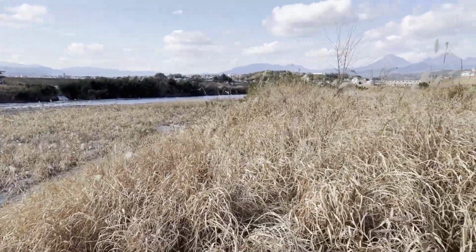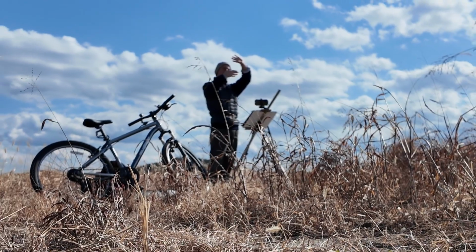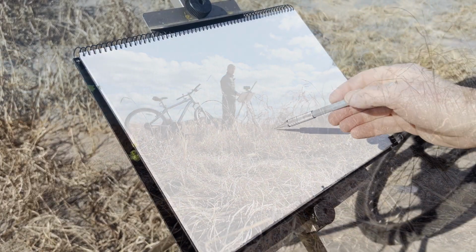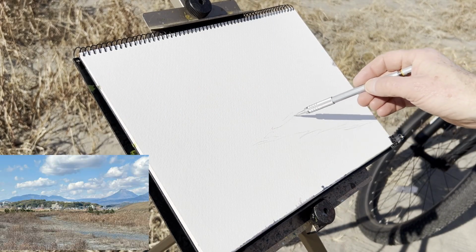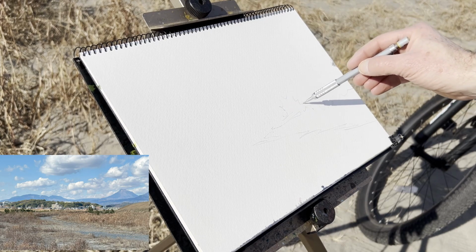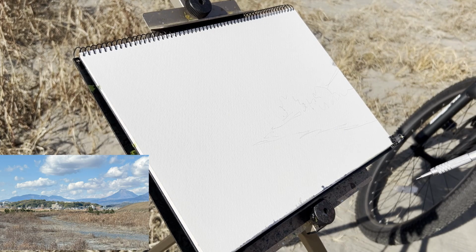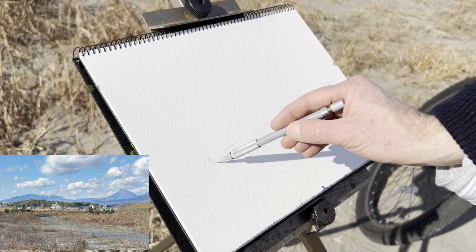So let's go back over there and paint that scene. Oh, I have to think carefully about this. Oh, it's beautiful. It's really beautiful. I want to get those fluffy white clouds, this beautiful yellow grass, and this path. And then there's a bit of green here. I like a bit of green. And then there's this weird bank here, which I'm not keen on, but that's the feature of modern Japan.